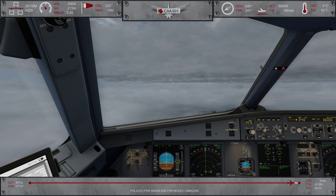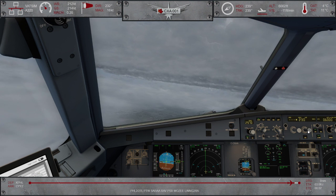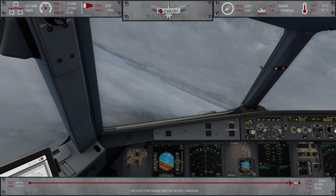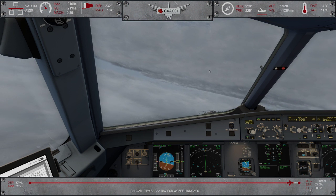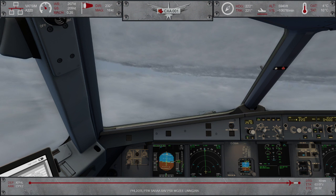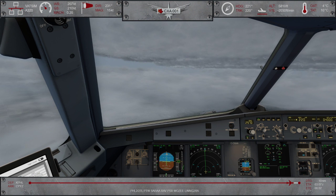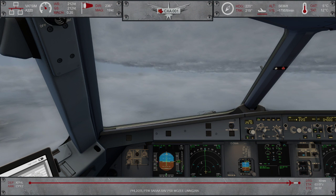Canadian Express 001, turn left heading 220 and descend 4,000. 220 and down to 4, Canadian Express 1. Roger. Air Canada 517, terminal, are you different? 517, go. Yeah, just confirm you're descending. I show you climbing. You're identified at 5,225. I just want to make sure that you are all right to descend. Descend 6,000. Oh, sorry about that. I don't know what's up. Okay.